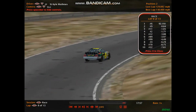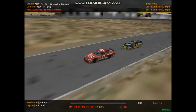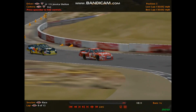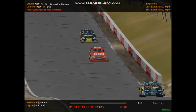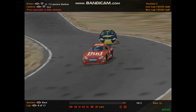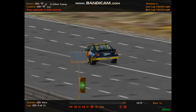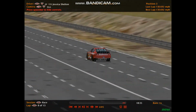Jessica Shelton is a little over a second back in 3rd spot. But she's in a battle now with Dylan Young, and that's probably the best battle on the track right now between the 11 and the 2 cars. Battle of the beer wagons here. Budweiser versus Miller. Young coming off turn number 9 as those 2 Fords accelerate down the straightaway.